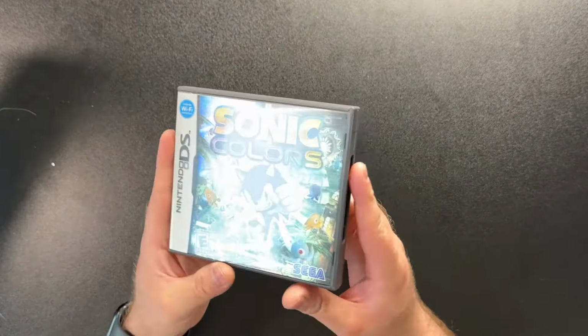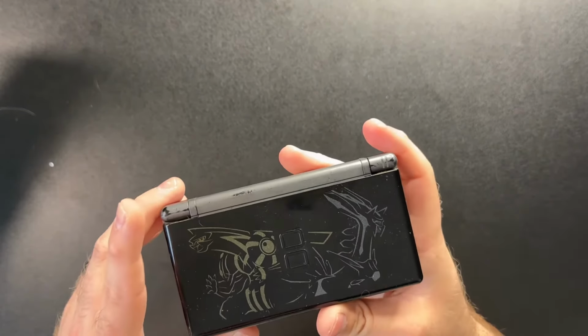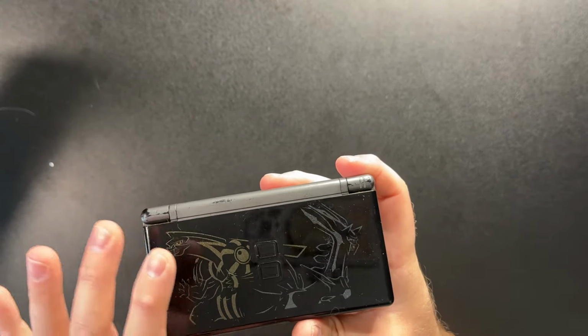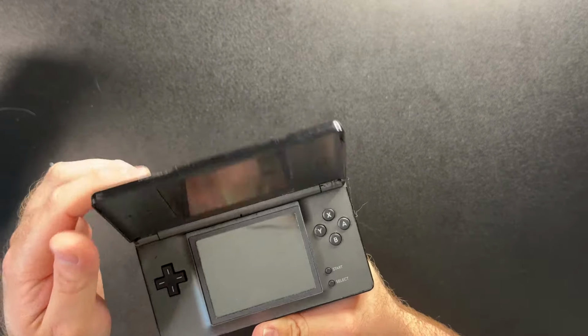And that is this DS Lite for Pokemon Diamond and Pearl. There are custom shells that you can get for this, that you can swap out, and it looks close, but this one's the actual legit one. You can tell by the little particle effects on here, like the sparkles. The inside doesn't really have anything in particular, but I got this for probably $40, I think.